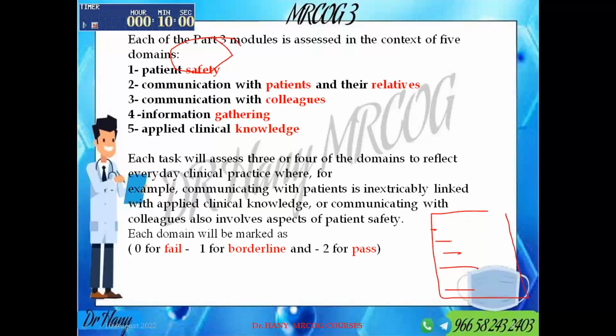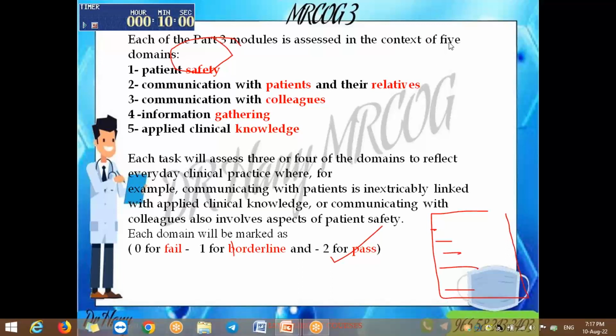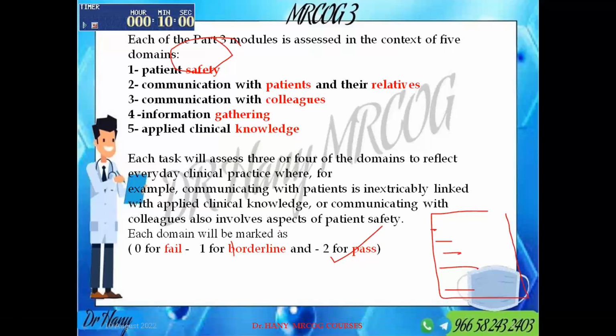If you mentioned all the points, you will gain the 2 marks in safety. If you didn't cover all, even if 1 or 2 are missed, you will have a borderline. Nothing, so 0 in safety. This is how it's played in part 3, how you will come to pass, borderline, or fail.